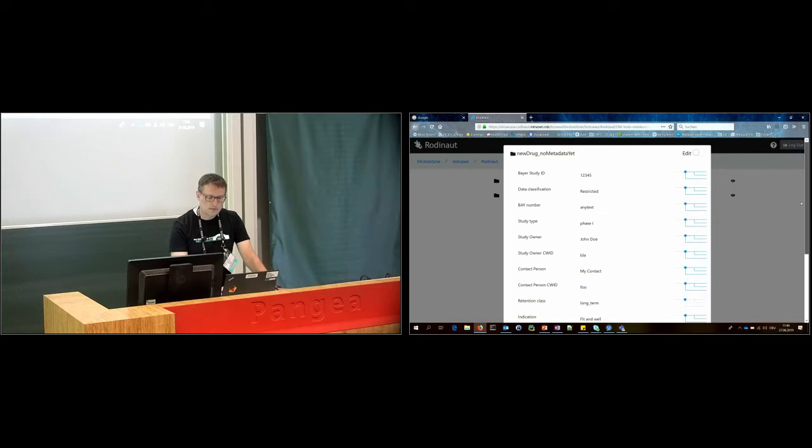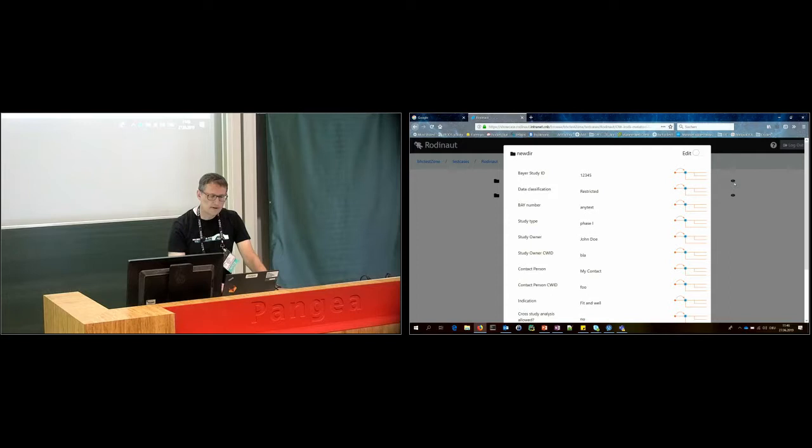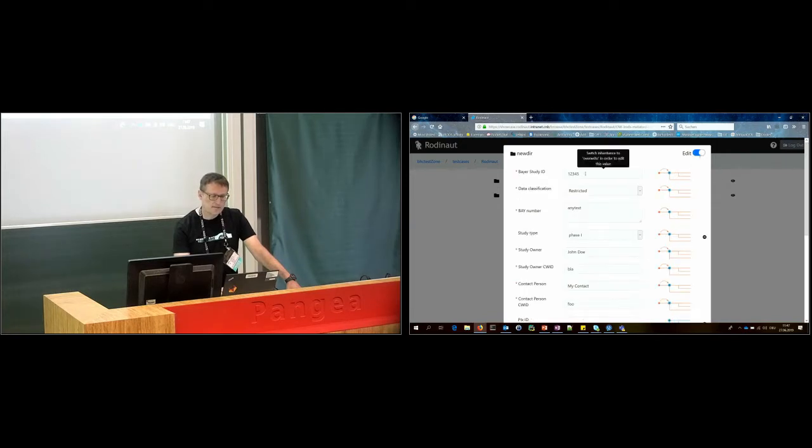So if we now have a look at one child, it looks a bit different. All values that you see here are not entered on child level, they are entered on parent level, and this icon is stating that this is just inherited from the parent. And if I want to switch to the edit mode, I will see that I cannot change anything here until I change the inheritance status.